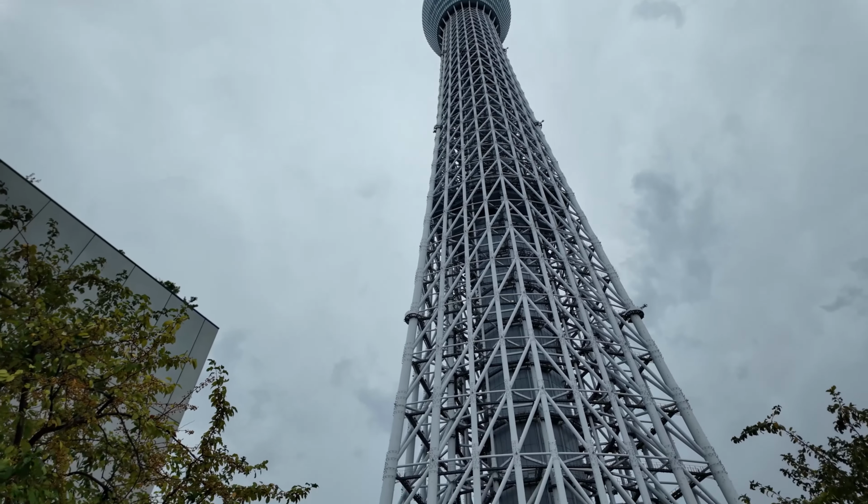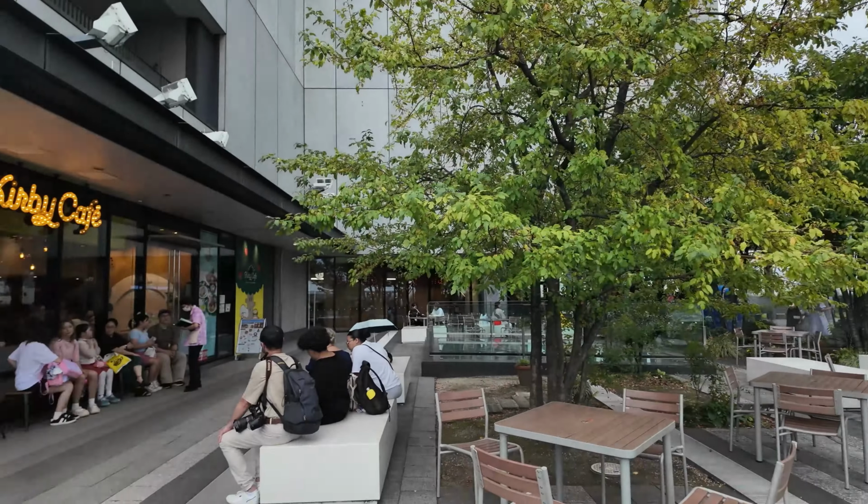I also think it's cool. It was in a very touristy area. It's in the Skytree area. Oh yeah. So it gives a very vacation feel.